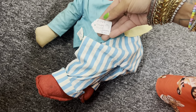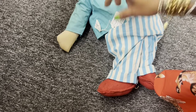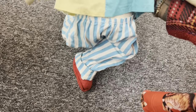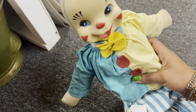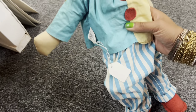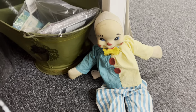$4? Does that say $4? Well, gee, for $4, I have to get this. Is he really beat? Oh, he's got some nastiness on his outfit. Ew, that's kind of gross. I don't know what to do here. I'm not sure if I can get behind this stain, honestly. The price is definitely right, though.